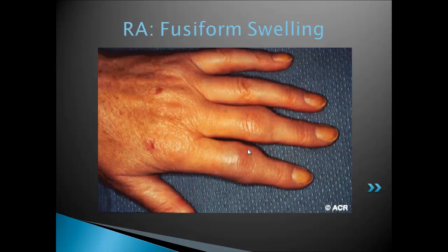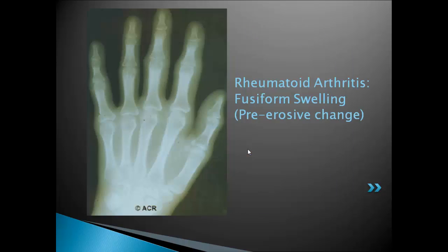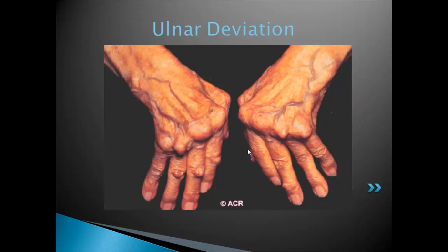sleep at night. But usually with that, you don't see the bone changes because it's just too early in the disease. Okay, so again, this is a pre-erosive change. So if you look at the joints here, the joint spaces are nicely maintained. There are no erosions, but what you do see is the soft tissue swelling. Okay. Again, ulnar deviation like we saw before.